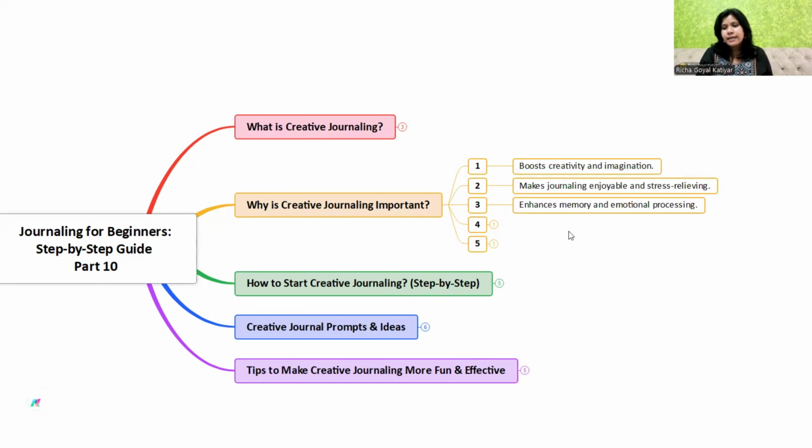The next benefit, it enhances memory and emotional processing. When we are using different colors, it creates an impact in our mind, and we remember those moments, those things, very effectively. Why? Because there is something different compared to the other entries. If I write a simple journal every day, and one day I include many things, it will create a great space in my mind, because I write in a different manner, using different colors.